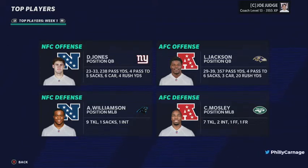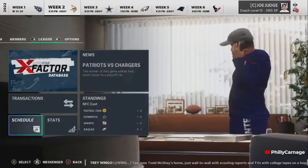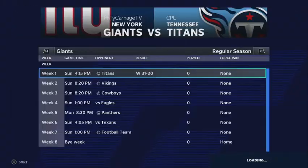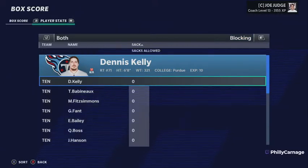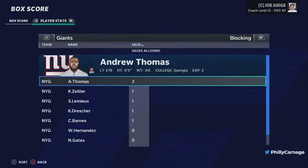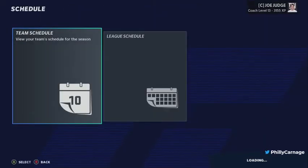As Daniel Jones, 23-33, 238, 4 touchdowns. He got sacked 5 times. Kind of curious to see, was it our right tackle that gave up the 5 sacks? So no, he only gave up 1, but pretty much everybody else on the team gave up a sack. Andrew Thomas gave up 2. But hey, give up as many sacks as you want, guys, as long as we win games and Daniel Jones doesn't get hurt.